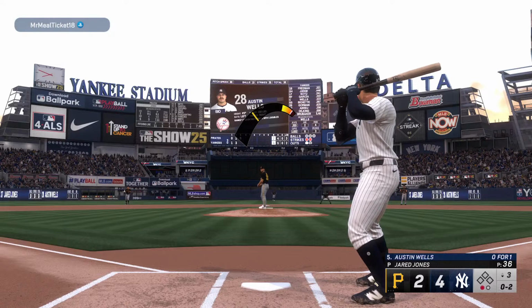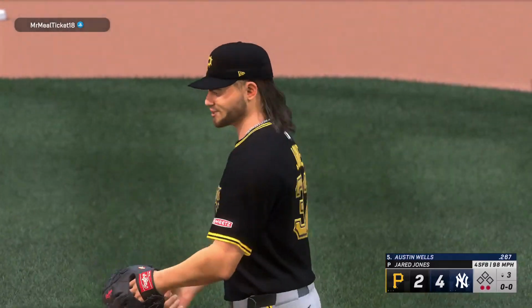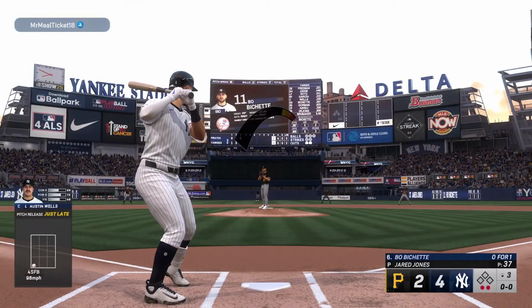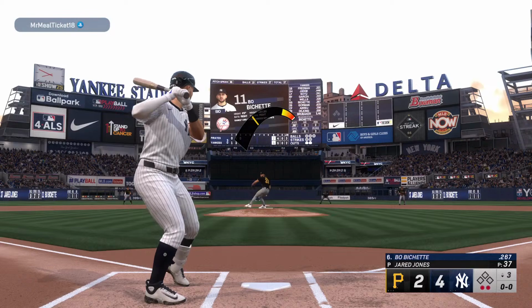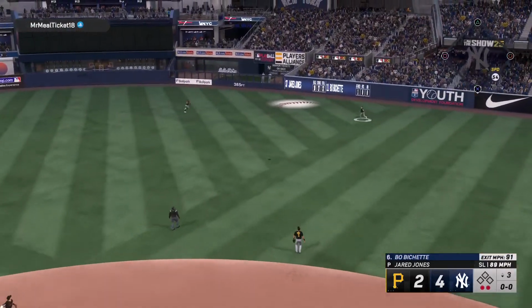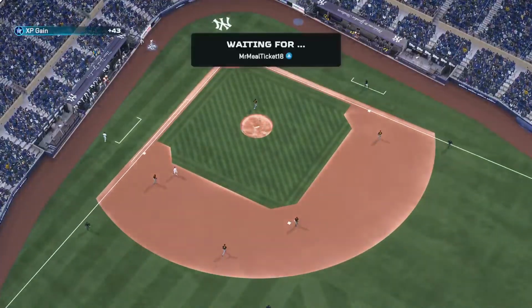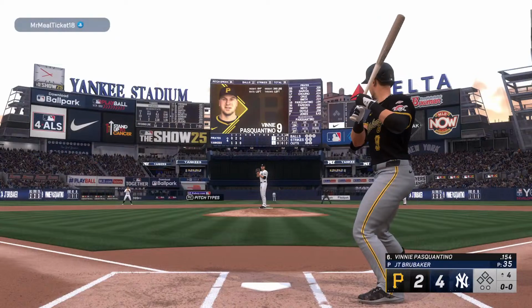One down, bases empty. Some heat there at 98 miles an hour. Bo Bichette up to the dish. Fly to right his first time. And that one is lifted in the air. Doyle flying after this one. Squeezes it. And that's it. Back here in New York as we go to the top of the 4th.